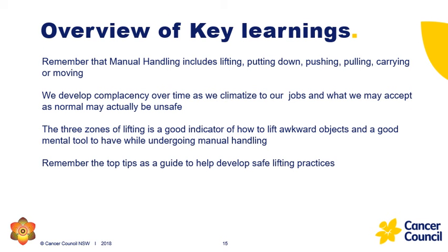To provide a bit of an overview of what we learned today, remember that manual handling includes lifting, putting down, pushing, pulling, carrying, or moving any object, item, or product. We develop complacency over time as we acclimatize to our job and as we may accept what we do as the normal behavior, even though it may be unsafe. We need to tackle complacency because complacency is the thing that will cause harm and be a factor contributing to our injuries.